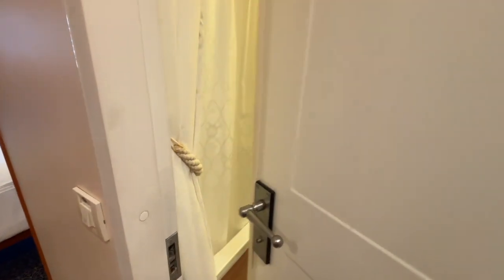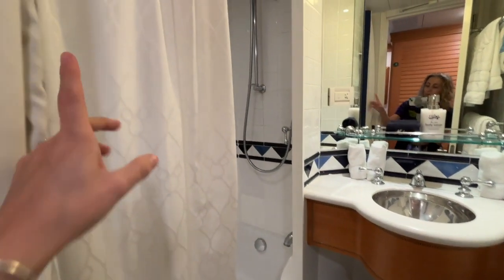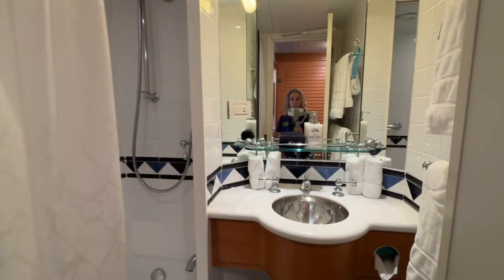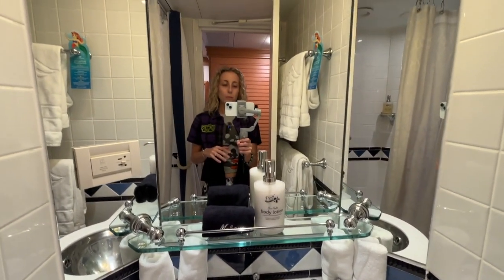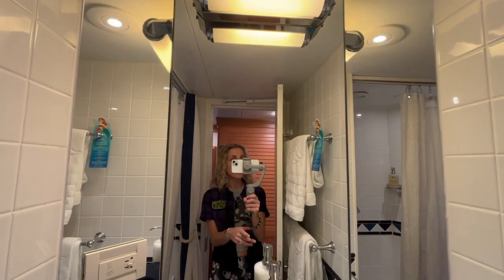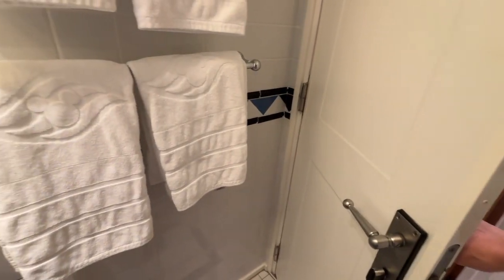The second bathroom here is the one with the shower. So here we've got a full-size shower. They have the curtain here on the Magic in this particular stateroom. Straight ahead here, we've got another beautiful vanity. Again, pretty well lit. We've got the lotion right in front of us, a makeup remover wipe here too. And opposite here, we've got the Disney Cruise Line branded towels. Again, this door can close to give you some privacy.